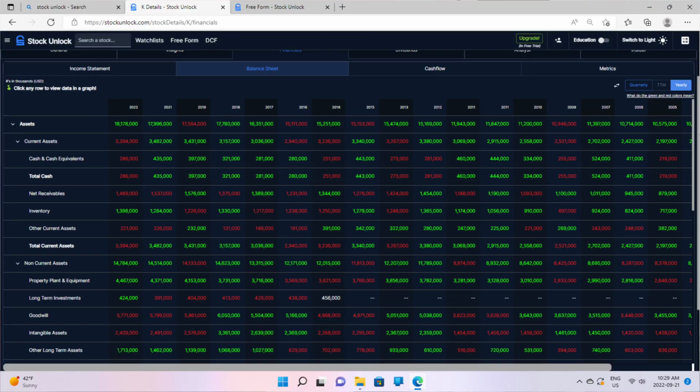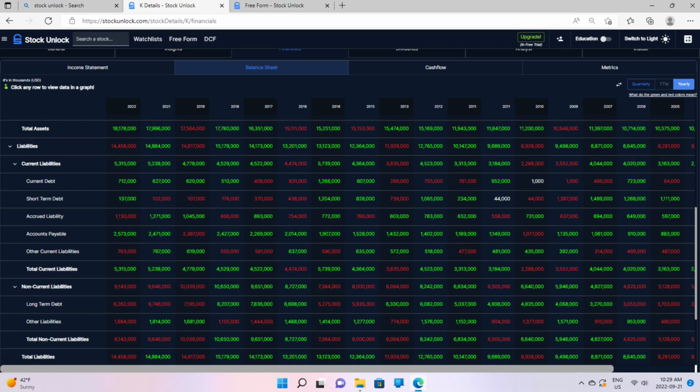Now let's move on to balance sheet. Here we can see the current assets and total assets is increasing. Its current liabilities and total liabilities is also increasing. Company has more assets than liabilities, which is a good thing to see.